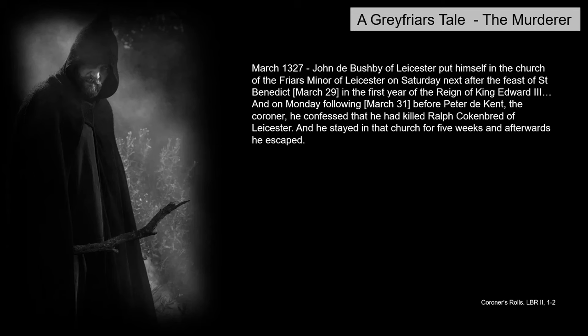Now, unfortunately for Ralph Cockenbread, this is the second time he appears in the coroner's rolls, which is quite impressive, but he'd already survived a murderous assault a few years earlier than this. So I don't want to read too much into it, but he seems to be unpopular at any rate.